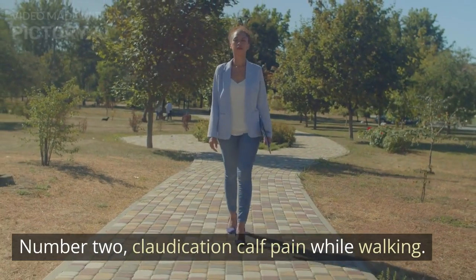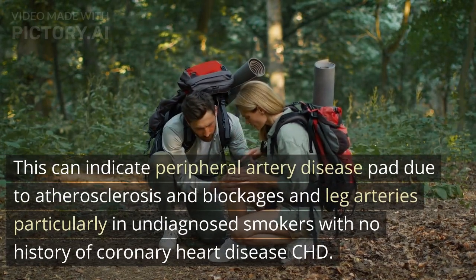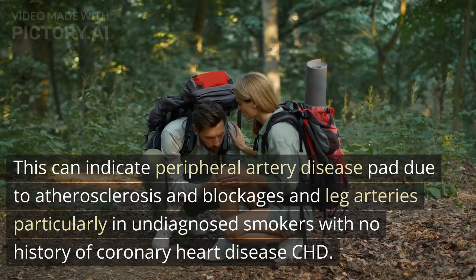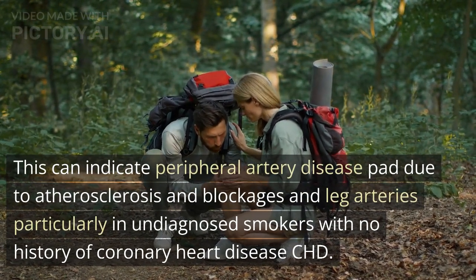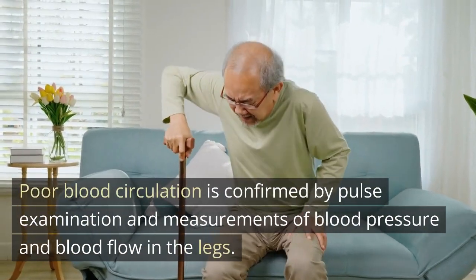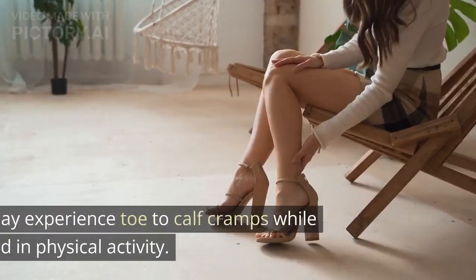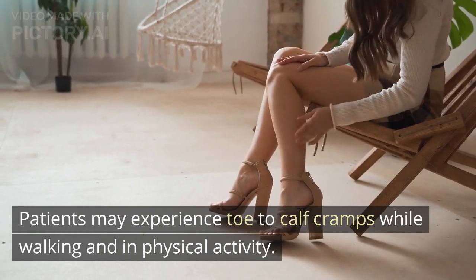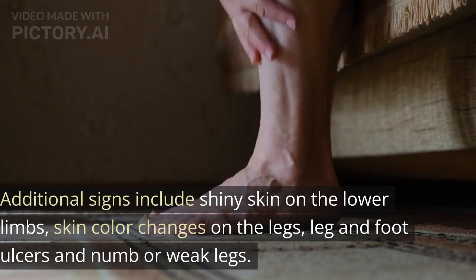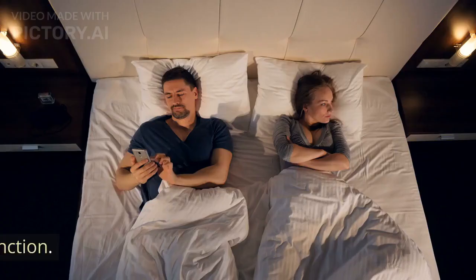Number 2. Claudication, calf pain while walking. This can indicate peripheral artery disease (PAD) due to atherosclerosis and blockages in leg arteries, particularly in undiagnosed smokers with no history of coronary heart disease (CHD). This symptom should be evaluated urgently. Poor blood circulation is confirmed by pulse examination and measurements of blood pressure and blood flow in the legs. Patients may experience toe-to-calf cramps while walking and in physical activity. Additional signs include shiny skin on the lower limbs, skin color changes on the legs, leg and foot ulcers, and numb or weak legs.